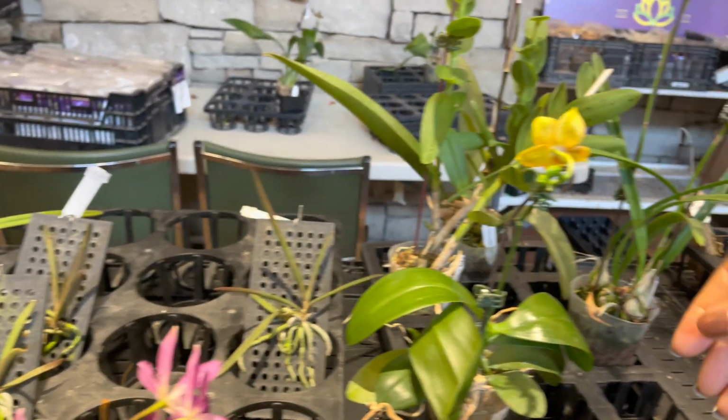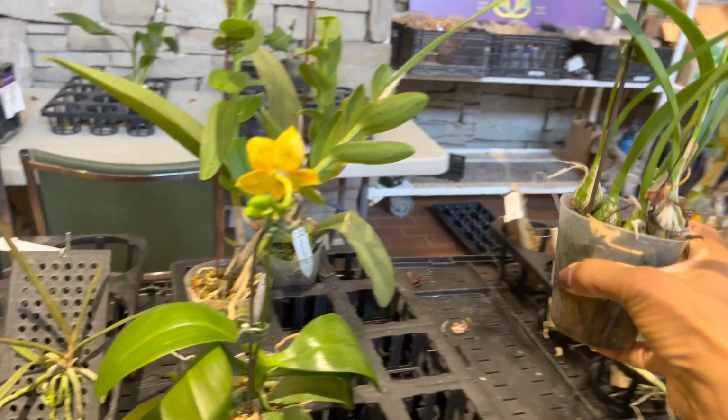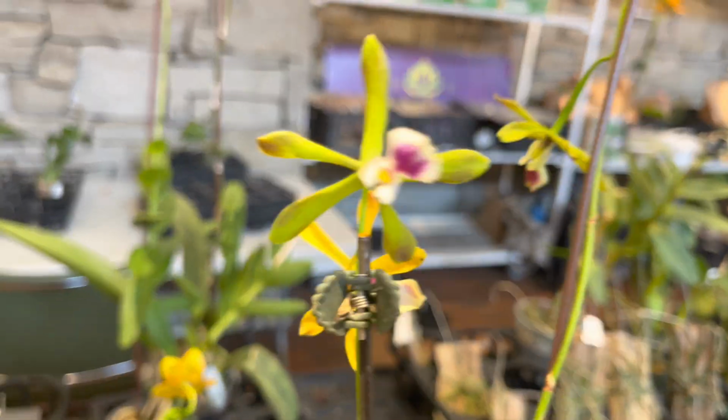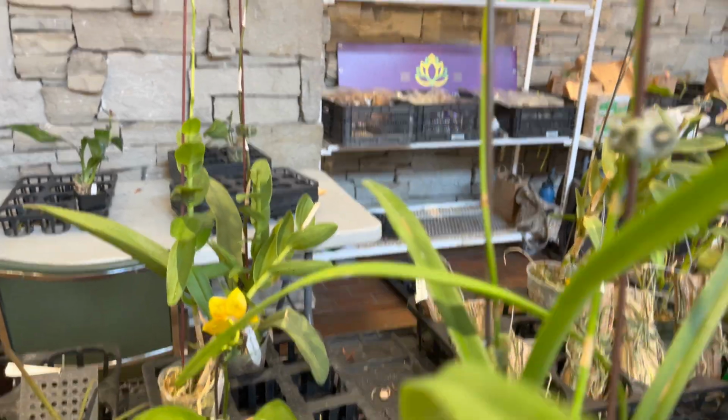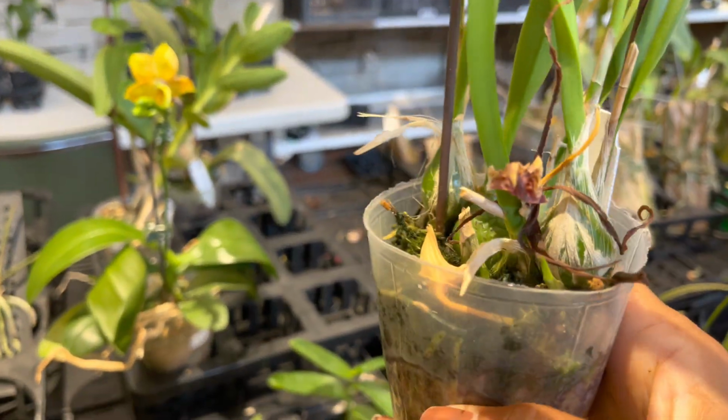Check out this beauty. It's the Encyclia tampensis, also known as the Tampa butterfly orchid. I didn't see a price tag on this one, but it was in spike and it was nice to see the flowers.